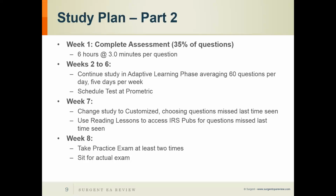So week 1, get the assessment finished. I cannot stress how important it is that you dedicate that first week to getting entirely through that assessment. And it's going to take longer because now you're going to be looking at 3 minutes a question, because so many of these questions are going to be on topics you've never seen, never experienced in your professional career. So you're going to get that out of the way.